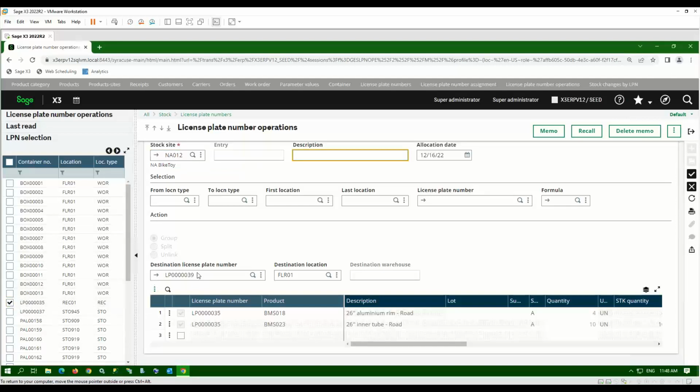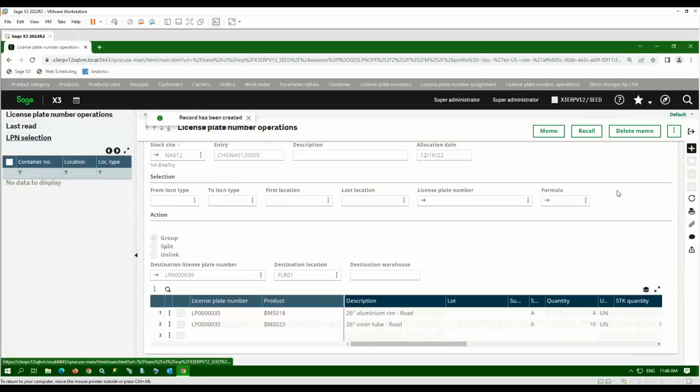So I've got 2 products that are on existing LPN 35, and now I can group those on LPN 39. So for example, maybe the actual pallet unit for LPN ending in 35 broke, and I wish to just move the products from one to the other. Perfect. So LPN operations gives me that ability.